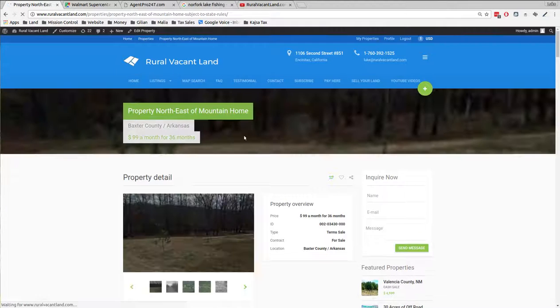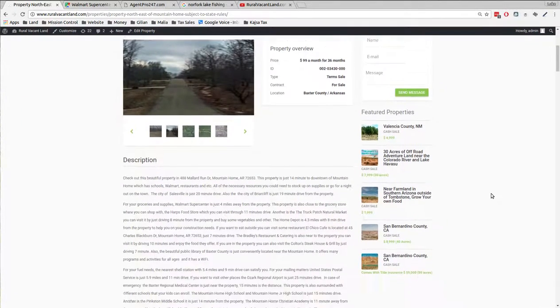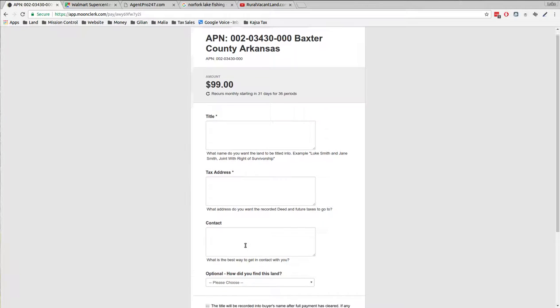And if you click on it, you get more information. You can read about it and look at pictures of the area. And there's a buy now button. You can click on that. You can put the name you want the property in, the address you want future tax bills to go to, and your contact information in case I have to ask some questions.